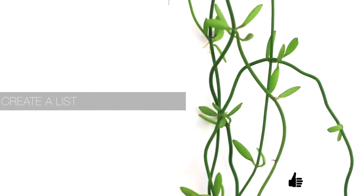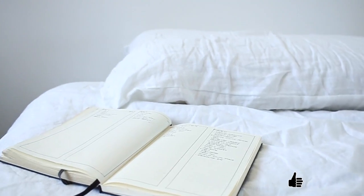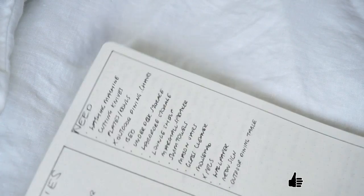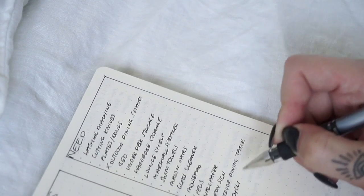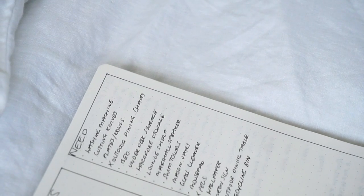So let's get started. My first tip, which I feel like I mention all of the time, is to create a list. This will help you keep on track, and it means that if there's something that you want to get, you can pop it on the list, and I like to keep my list for around 30 days before I get things, unless it's super important. For example, a washing machine for my new place. That's why it's at the very top of my list.